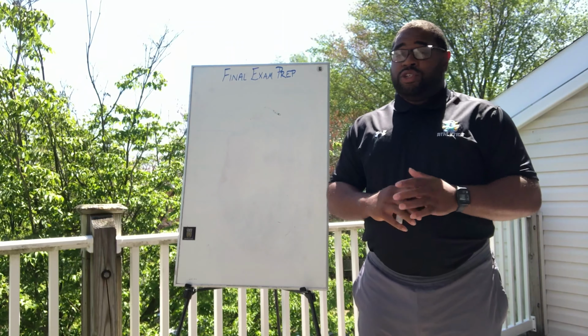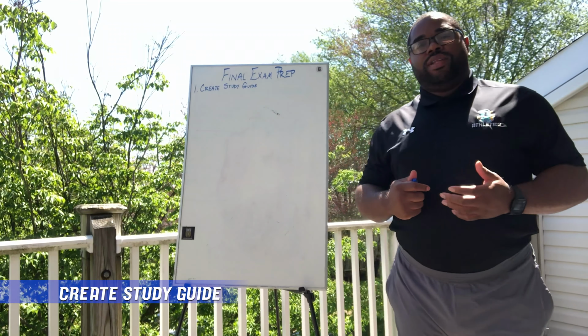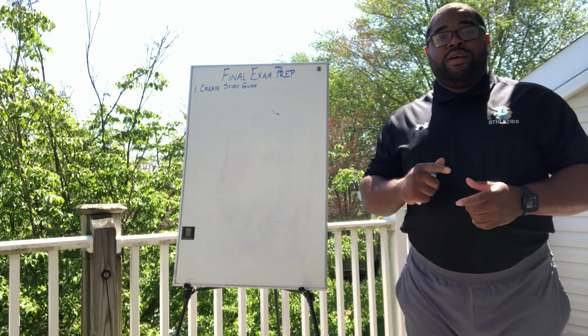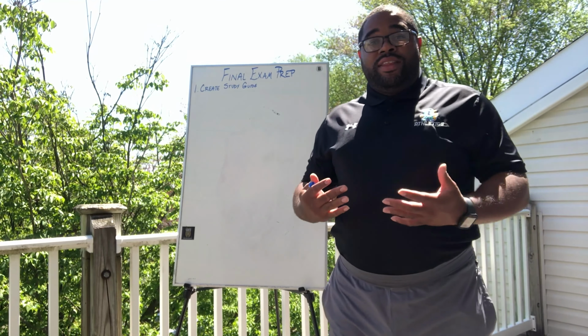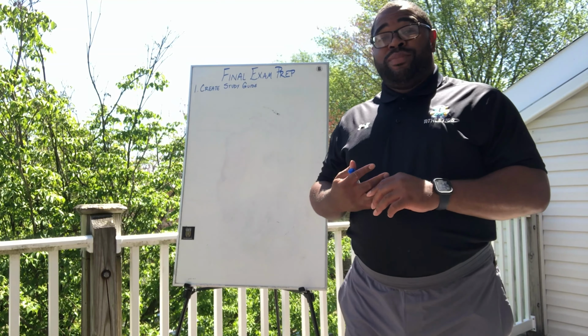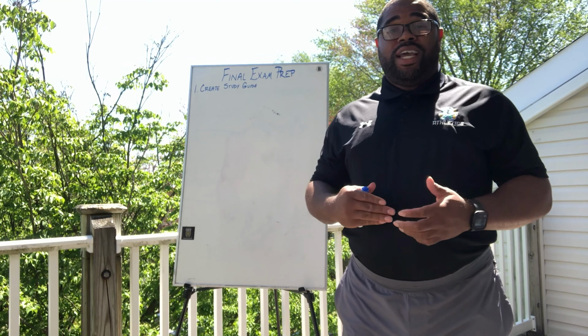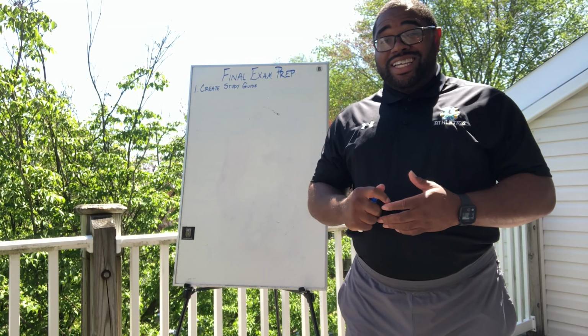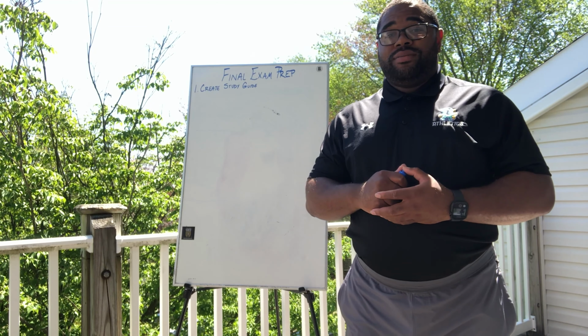Now, the first step that you can take is to create your own study guide. Most professors provide study guides to students around the time of final exams, but understand that the information you receive is in their terminology, the terminology that best fits the material. But for you yourself, you may understand and learn a different way. So you want to create your own study guide that helps you understand the material easier, so when it comes time for the final exam, it's a breeze.